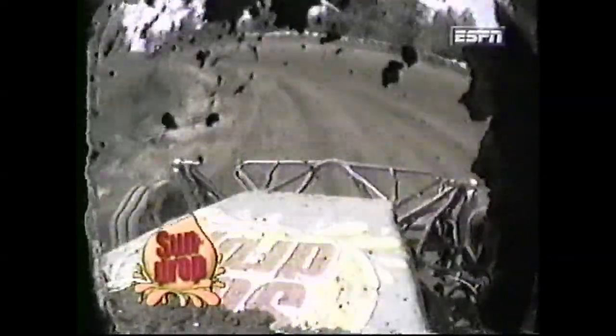Now Welch trying to get underneath. Welch too hot and he spins it. Almost all the way around. Loses contact with Lefebvre. That's costly. Lost momentum. Here's the engine drop off on RPM. He lost a lot of ground.